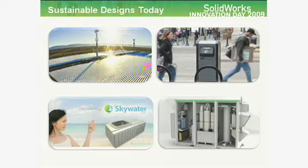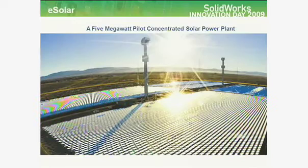Now let's spend a few minutes and talk about some great examples of environmentally friendly green products that are commercially viable. The first one I want to talk to you about is eSolar. It's a 5 megawatt pilot that concentrates solar power within the plant. This product, designed in SolidWorks, went online and is now providing electricity to 4,000 homes near Los Angeles. The company, eSolar, is based in California, and they use SolidWorks to design the heliostat mirrors that reflect and concentrate sunlight to a boiler that generates steam and powers a standard turbine to create solar energy. This company was funded in part by Google and Idea Lab to make this possible.